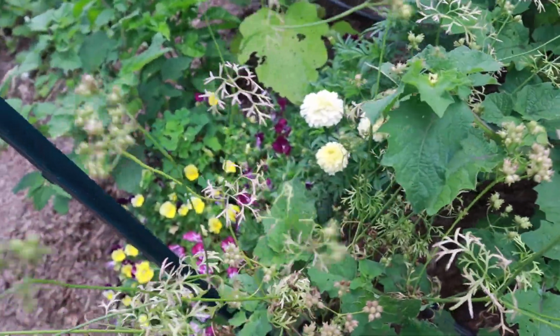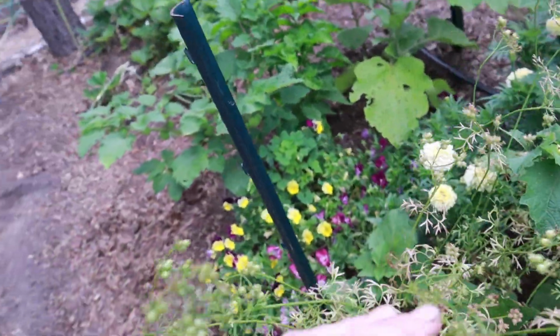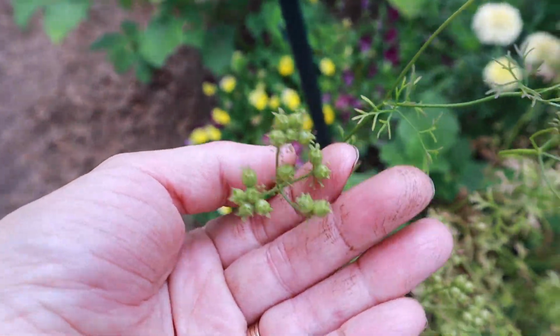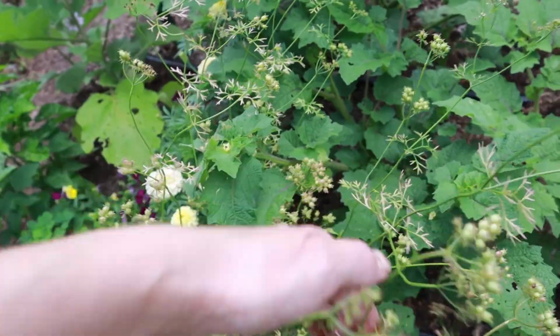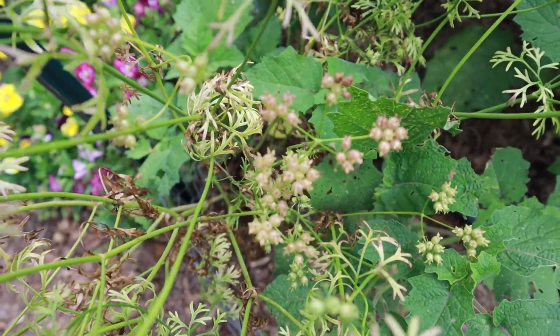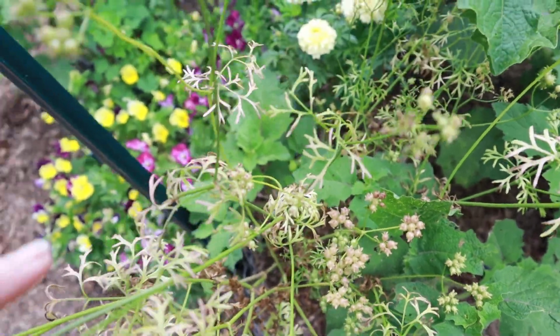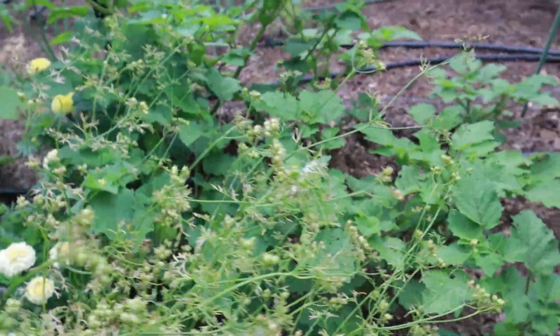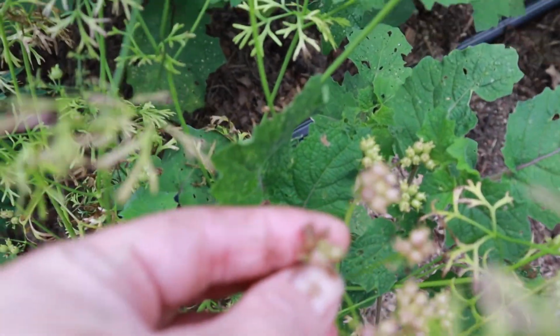When the seeds start forming, they're really green, and as they mature, they start to turn brown, and then when they're ready to harvest, they'll be a very dry looking seed. Like these. There's a few right here that are really close.